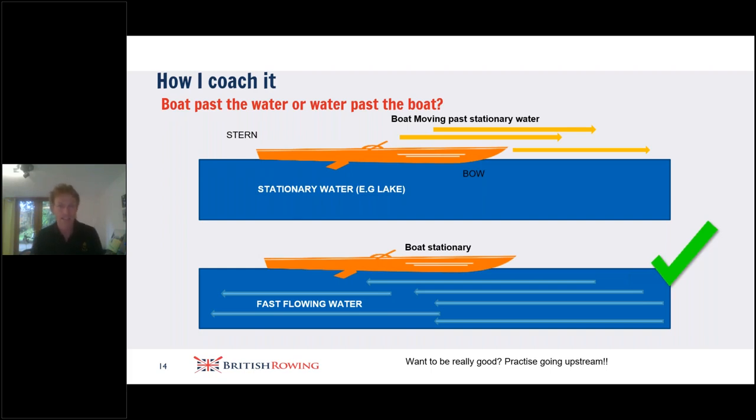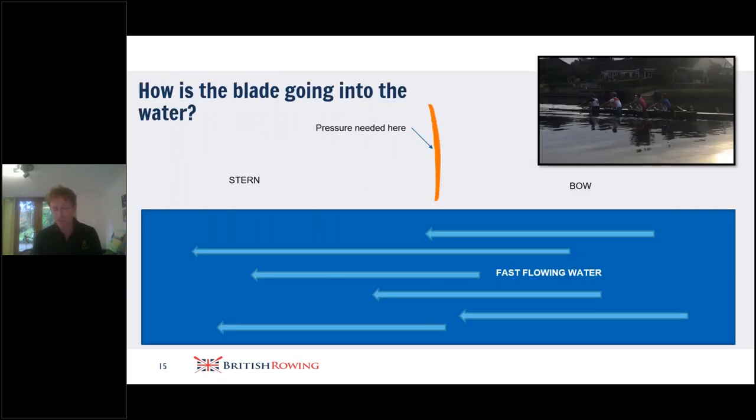Well, clearly on a lake it is, but if we flip it and imagine the boat stationary and the water fizzing underneath us from the bow to the stern, then I've found that athletes can get hold of the concept of how you would put the blade into the water a lot easier, and it's a lot clearer to them. Just before James moved on: if you want to get really good at rowing, find a fast moving river and practice upstream all the time, and athletes will soon enough develop how to get hold of something.